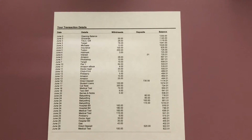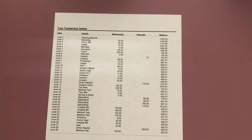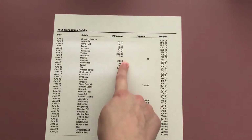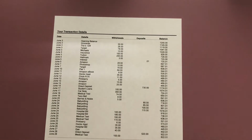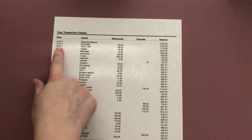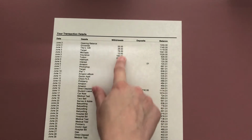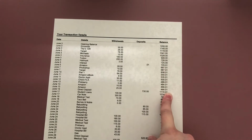So this is the bank statement, kind of like mine. This is a little bit of a mock-up budget, so not all the purchases or places are exact, just for privacy reasons, and obviously it would be very hard to get all my numbers to be exact. You can tell it's not a real statement, but it gives you the essentials. You have your date, your category or information about the expense or where you spent it, your withdrawal amount and deposit amount, and then the remaining balance after that.